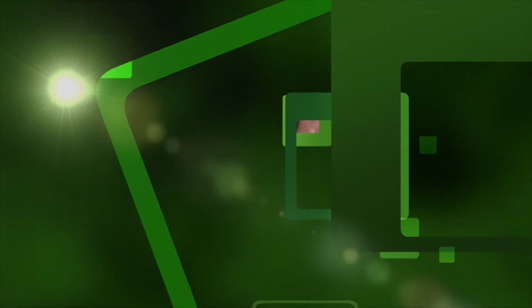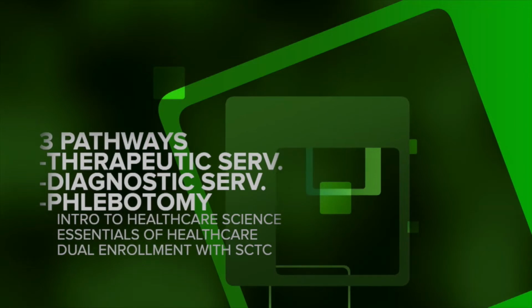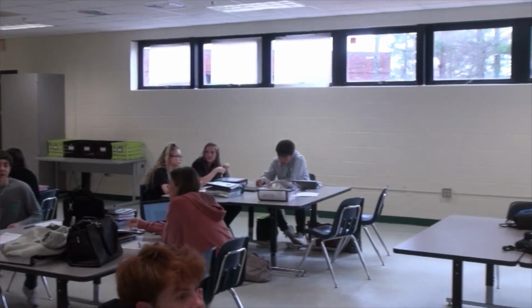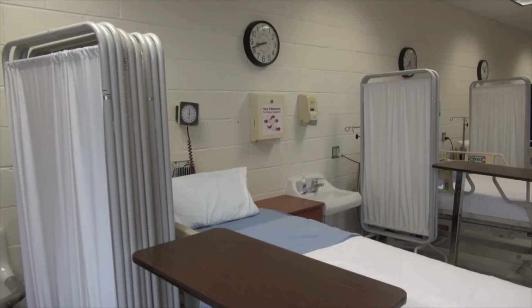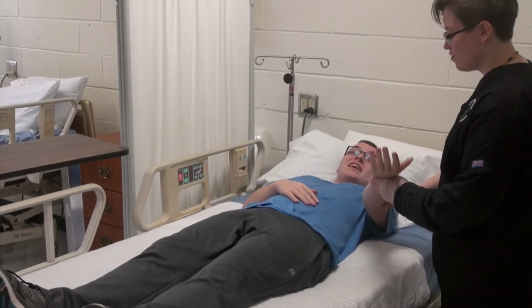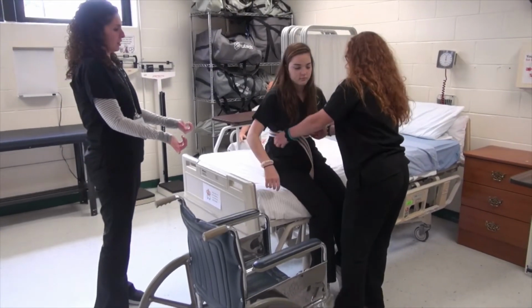The healthcare science pathway is a great option for students interested in a medical career. The Introduction to Healthcare course is offered during the first year, where they learn all things healthcare. The second year is an anatomy and physiology course focusing on the diseases and disorders of each body system. Students in this class not only receive credit for essentials of healthcare at McIntosh, but they also earn college credit for medical terminology through Southern Crescent Technical College.